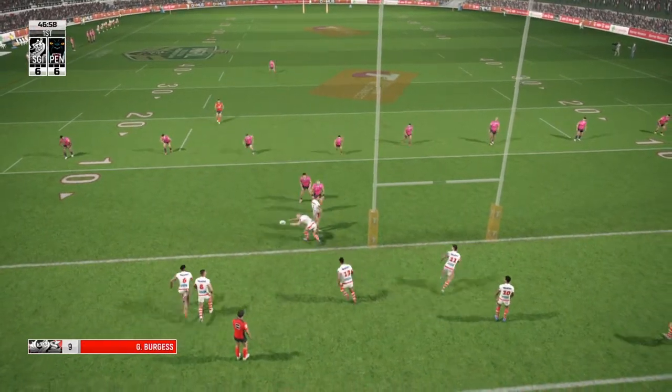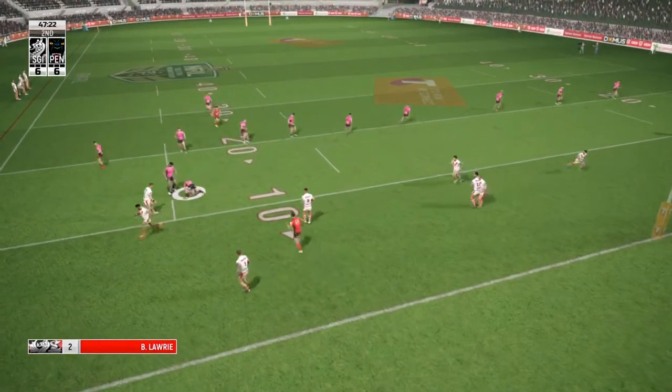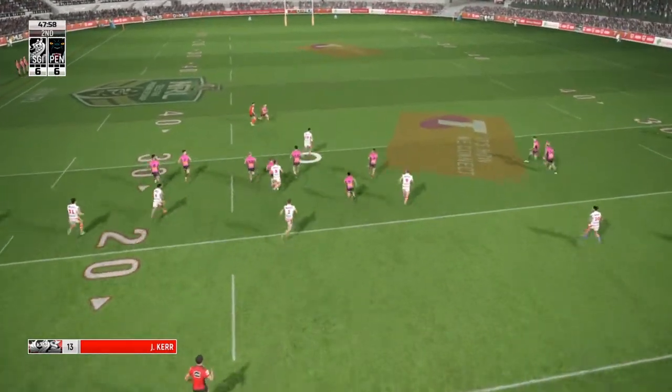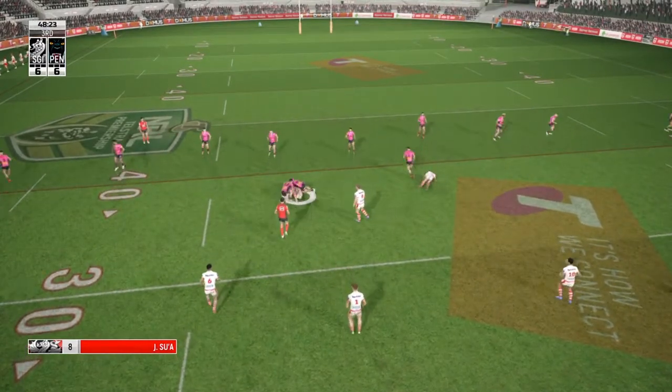On tackle one. Lavalawa. Explodes through the tackle. That's stunned him. Second. Hill. Burgess. Arms are free, and there's the offload. Inside their own 40.